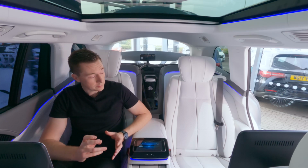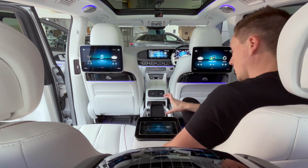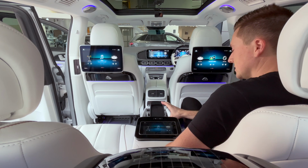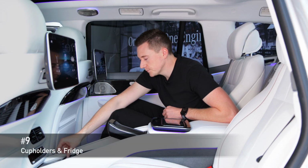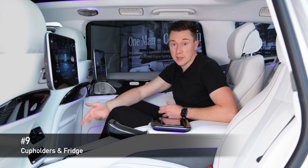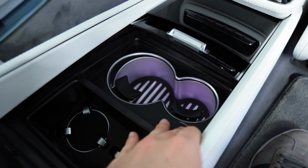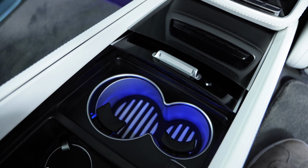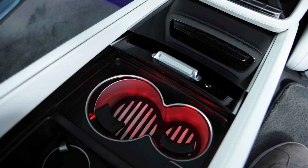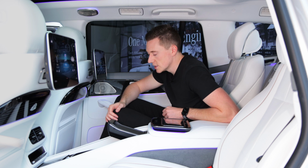Now, of course, it's not all about the rear screens. This car has some very, very unique features. There's a wireless charger just here, front and centre. And then in here, some very, very clever tech. So there are cup holders. There's a small one and a large one, just in case on the size of your beverage, I guess. And then there's a button here where you can tap it and it will make the cup holder cool. Tap it again and it will go red to keep it nice and warm. So a heated and cooled cup holder.